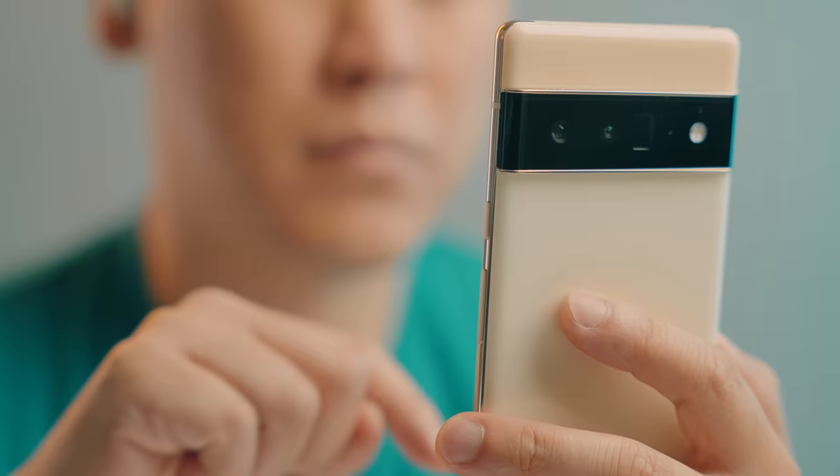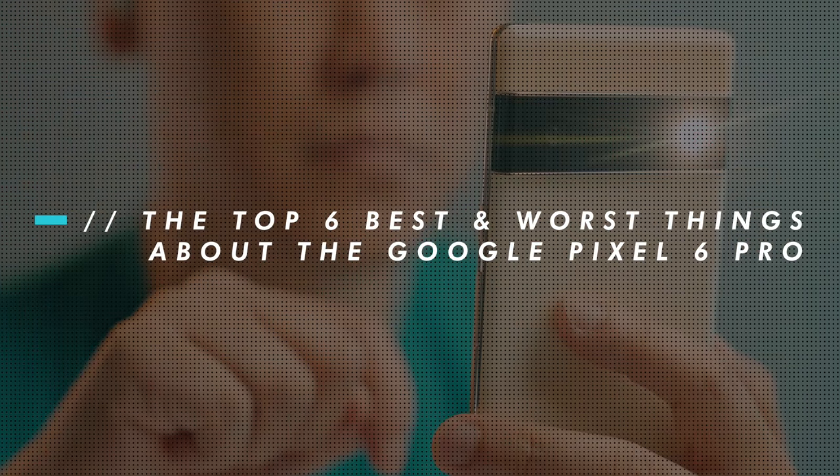Hey friend, Brandon here. The Google Pixel 6 and Pixel 6 Pro is easily one of Google's best, if not their best smartphone in a long time, and maybe even ever. Here are my top 6 best and worst things about the Google Pixel 6 Pro.